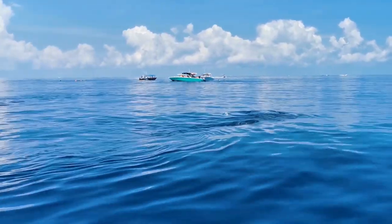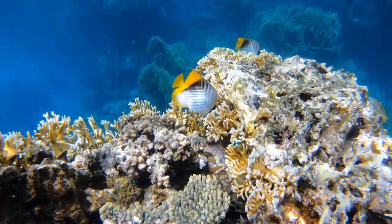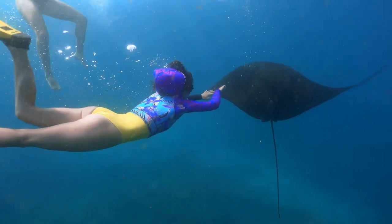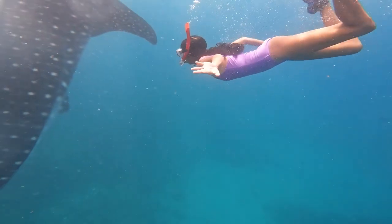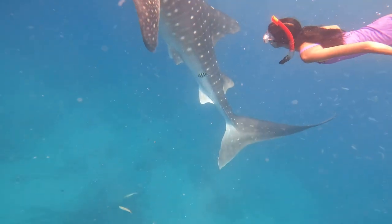Renowned for its crystal clear waters and the rich biodiversity that thrives within its coral gardens, Ningaloo Reef offers an unparalleled opportunity for snorkeling, diving, and up-close experiences with marine life in their natural habitat.